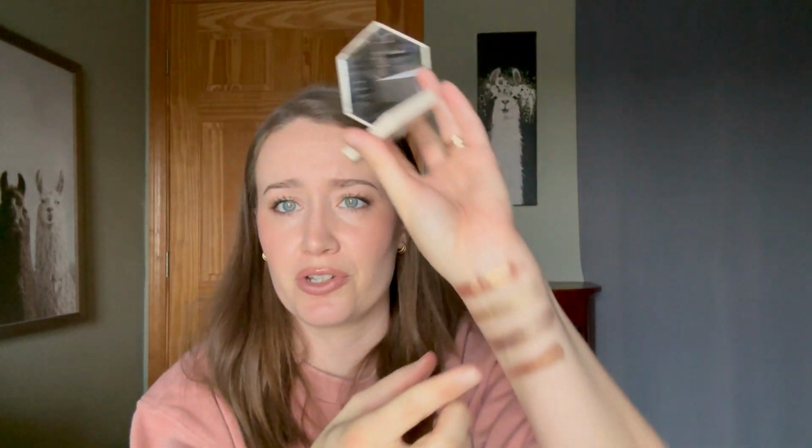And I like these for the same reason I like the other mattes I've been mentioning. Extremely smooth, easy to use, easy to blend, pattable, ones you don't necessarily have to spend forever blending, and not too pigmented. We all know mattes can be too pigmented. These are perfect for me. Oh, and they're just very, very soft. You can tell that they're just very nice shadows. See how smooth that is.